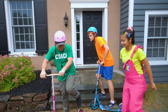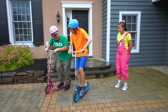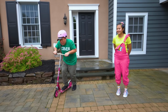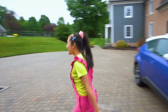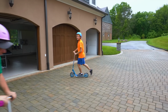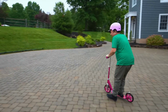All right, Coach Rocco, Jimmy's scooter school is in session. Step number one to riding a scooter. First, you gotta plant one foot on top of the scooter. Then you gotta plant the other one on the ground, and when you're ready, give yourself a little boost and push. You got this, Coach Rocco! Oh, look! You're doing it, Coach. I'm scootering!